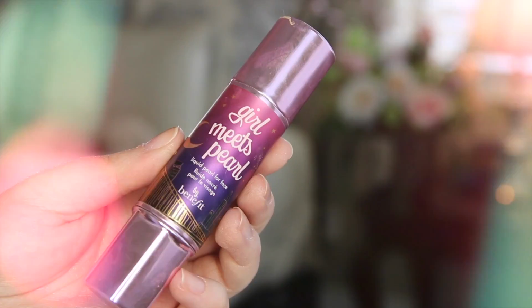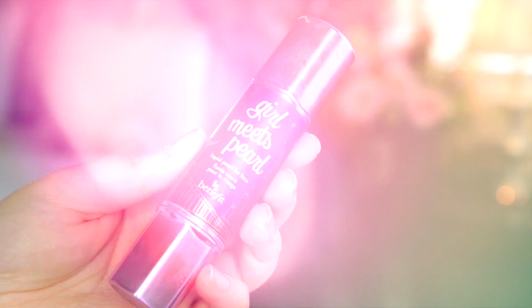And for a highlighter, I'm using the Benefit Girl Meets Pearl highlighter, and this is my all-time favorite highlighter. I really like to use a highlighter when I'm doing a more romantic look because it really gives you that glowy effect. So what you do is you just twist up some of the product, and then I take a clean finger and dab it in there, and then I go right on to the top of my cheekbone.